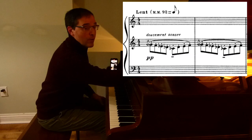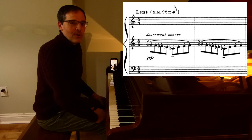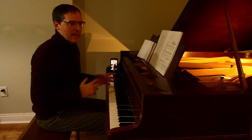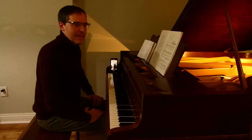We have a slur, staccato marks, and last we have an expressivity note, dolcemente sonoro. I guess in English something like sweetly sonorous, something like that.